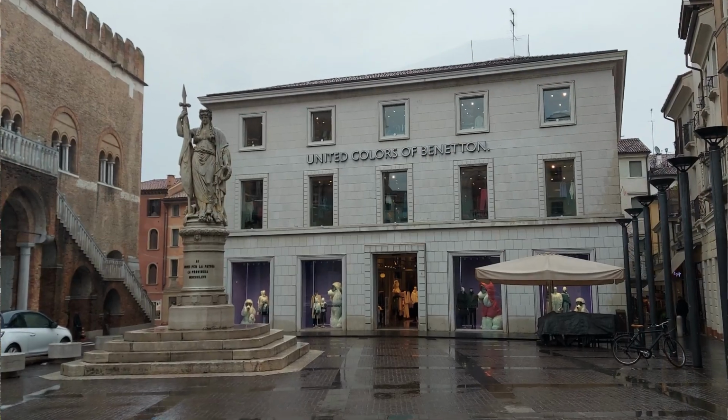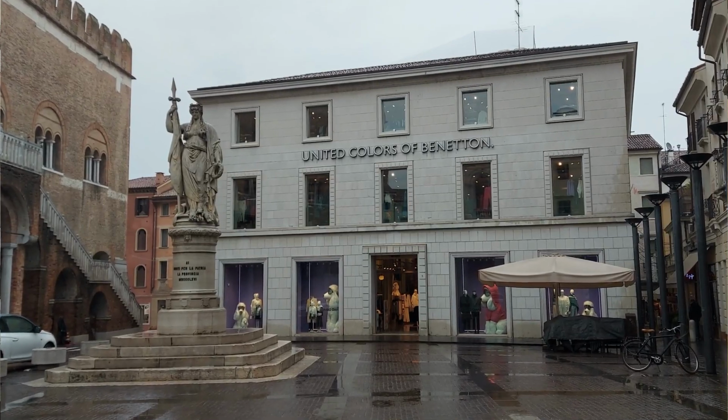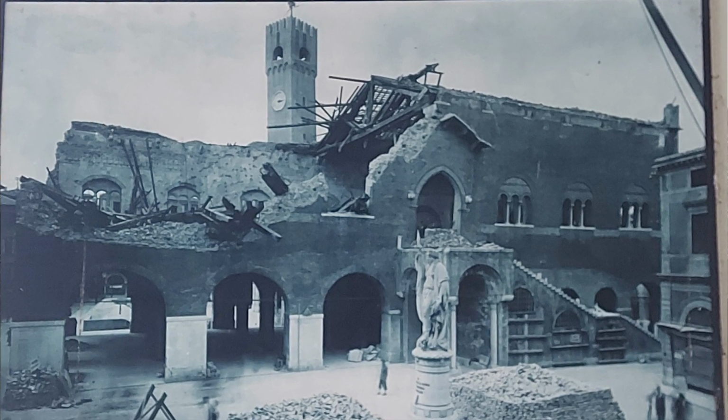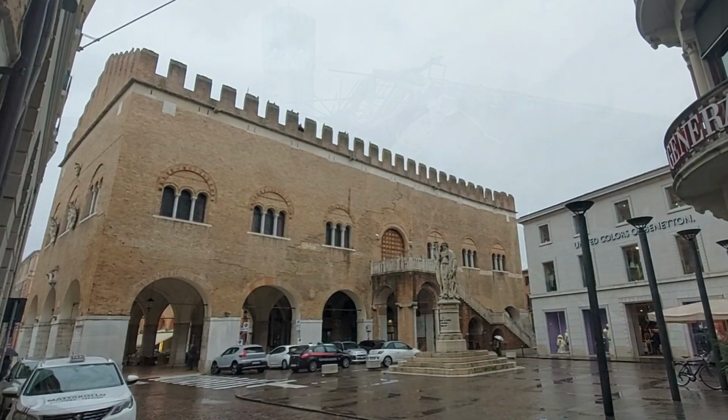It's nice to get out of the rain for a few minutes and walk undercover here. It's quite pleasant walking around these undercover colonnades. Oh, just behind me is the United Colours of Benetton. And of course, Benetton has its headquarters here in Treviso, and its founder, Luciano Benetton, was born here in 1935. But there's a lovely picture on the wall here of 7th of April 1944, when Treviso was bombed by the Americans.